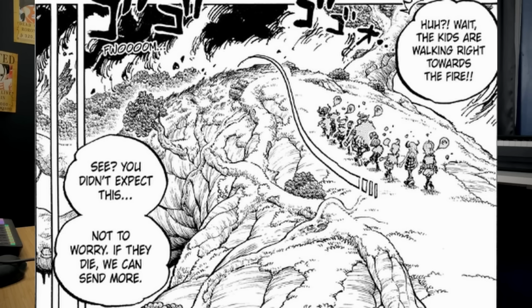But Oda's not doing that here. These guys are just chilling, and they're like, what do we got to do? Oh, it's just another day in the office. Got to kidnap these giant babies. Now, I was saying how I appreciate that these guys aren't just blatantly evil, but the last panel in this chapter for them is them basically saying, it's okay that the children we're kidnapping are walking into a fire, because if they die, we can just send more.